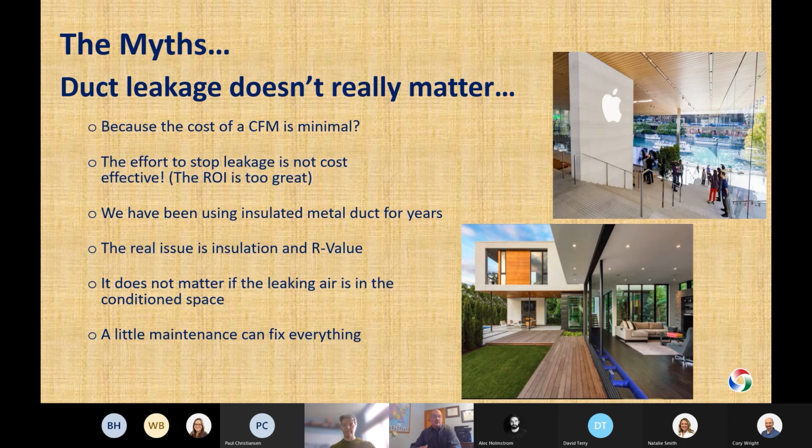We've been using insulated metal for years. We know what we're dealing with. We know how to handle it. The real issue is insulation. If we could just get some good insulators to insulate the duct, we'd solve all the problems, add a little extra R value, and we won't have any issues. Especially if it's leaking air inside a conditioned space. Well, it's still in the space, so that doesn't matter.